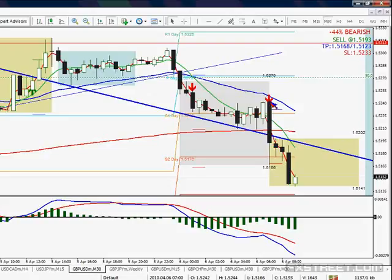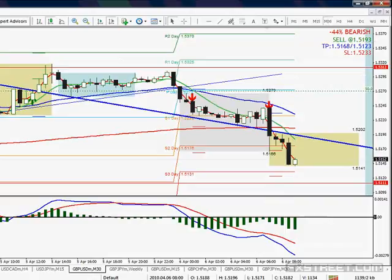I was actually short before this correction. In any case, the direction is pretty clear now. The first target was 151.70. We went through that. It already closed on the 30-minute chart at 151.44. So I really don't see many problems here for GU down towards 151.10.